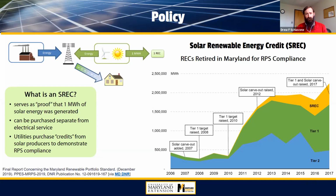Now, the other part of this is, yeah, we can benefit from this if you do install solar. There is this marketplace, this mandate in place where you can buy and trade these SRECs. I'll show just in the graph to the right-hand side how that has kind of responded. This SREC market has responded to RPS goals.